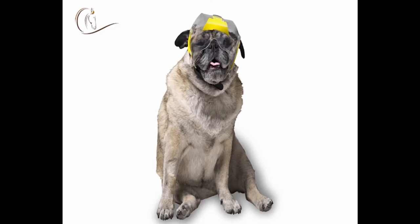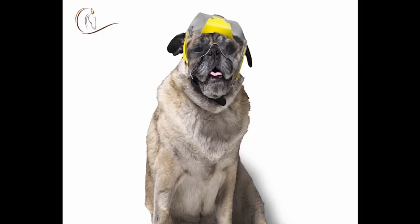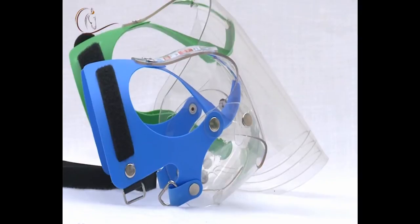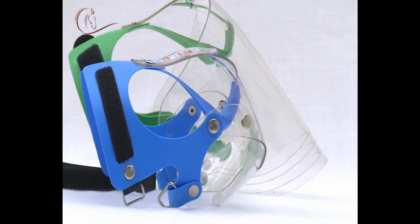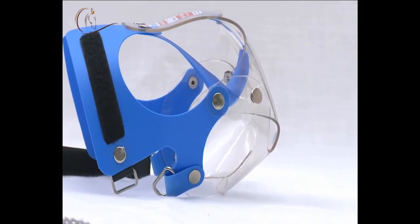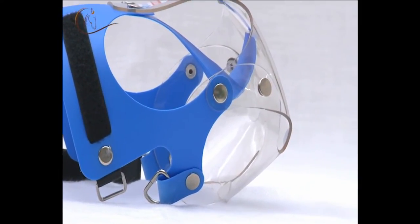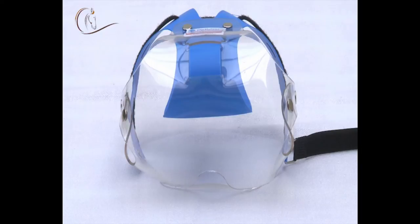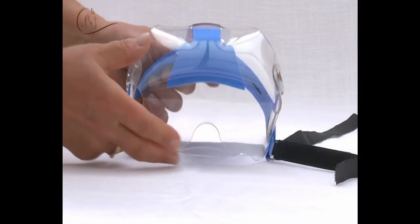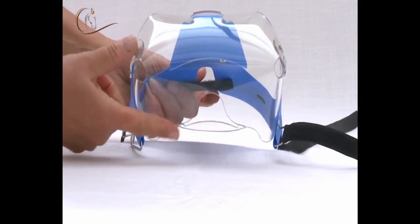The Optivisor for short-snouted dogs has a different design, as these dogs have a very short ridge over the nose or none at all. The mask therefore resembles a pilot's visor. The sector over the nose has a little strip that helps resting on the ridge. If not needed, the strip can be simply cut off.